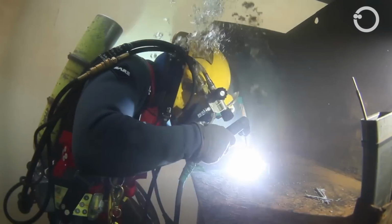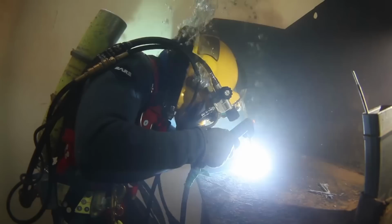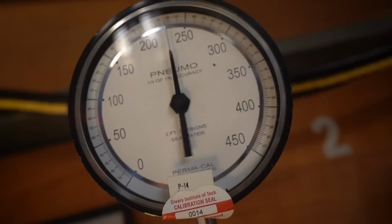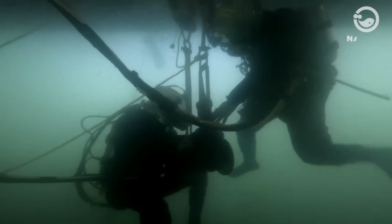It's an incredibly challenging profession, with a unique set of risks and hazards. From the dangers of working at great depths and the ever-present risk of drowning, to the potential for electric shock, decompression sickness, and encounters with marine life. Underwater welders must be fearless, skilled, and dedicated to their craft.